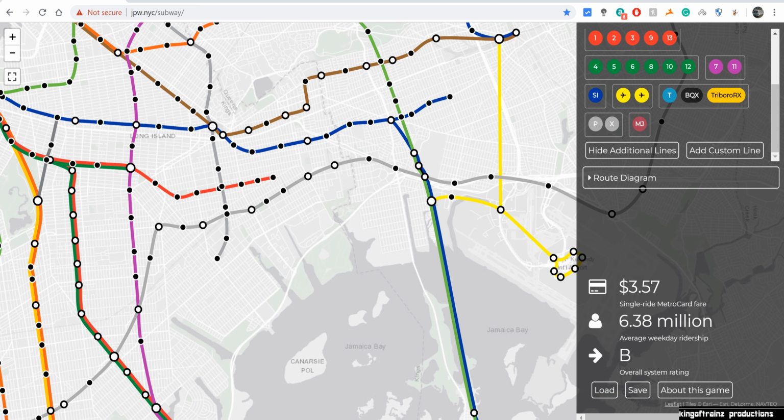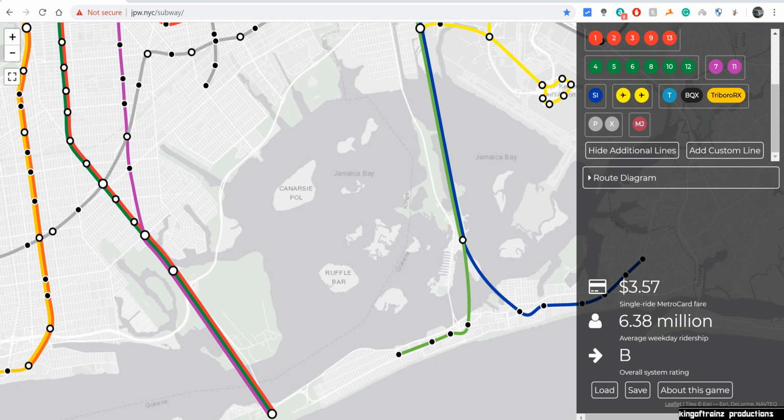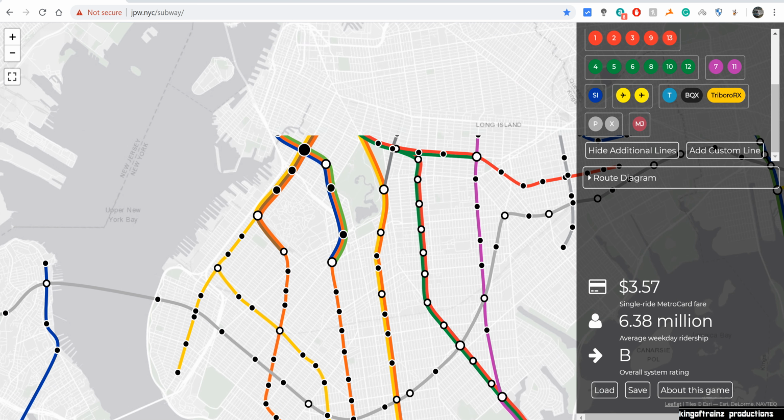But of course, in this map, I have all C trains going to Lefferts, all A's to Far Rockaway, and then the G to Rockaway Park, so that wouldn't matter anymore. So yeah, that's pretty much all the changes since the last video.